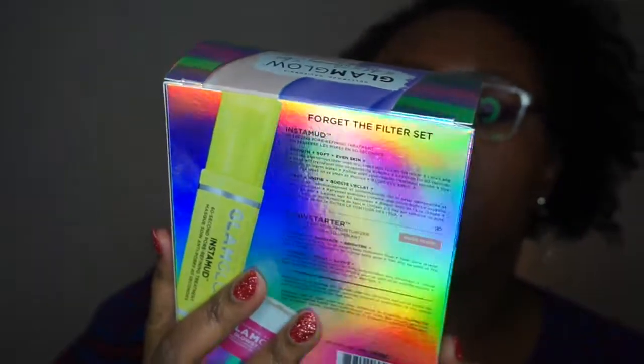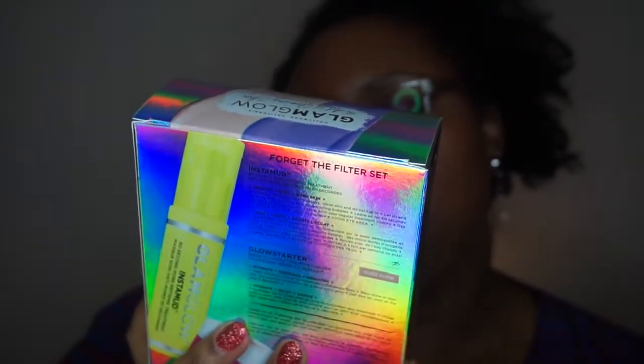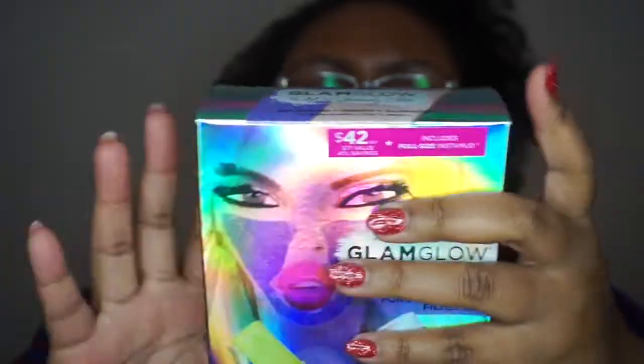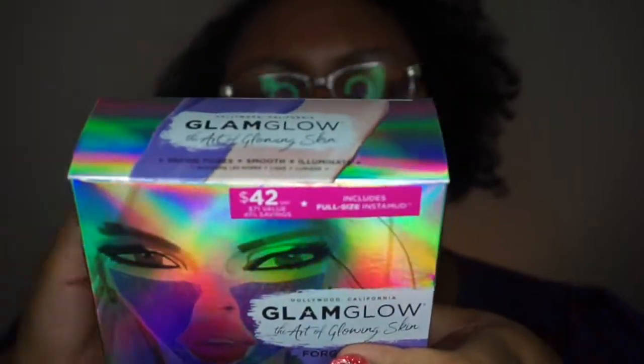Okay, I got some other skincare. It's the Glam Glow The Art of Glowing Skin Forget the Filter Set. You get a full size of the Instant Mud, and there's a pore refining treatment sort of thing, and the new Glow Moisturizer. Which this one was like 35 or 40 or something like that, but the Instant Mud itself is around that price, so I thought that was cool, and I wanted to try the Instant Mud, so I might as well get a set. They have a whole bunch of these sets too, and then from Glam Glow they had one that was straight up mask and all that, and I will show you the set.